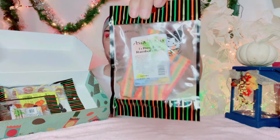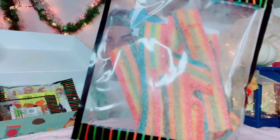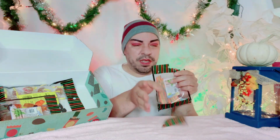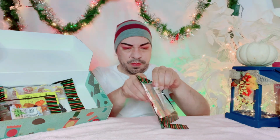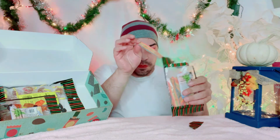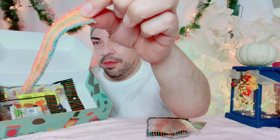Okay, so these are the ones I was telling you about. So they did package them in here. So these are the rainbow belts. Now, the first time I tried these they were amazing. And these were definitely Dahhhling approved. So let's go ahead and see if they're still the same. Again, package malfunction. I don't know what's up with these bags today. All right, so there it is, the rainbow belt.